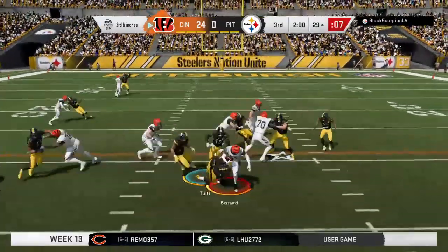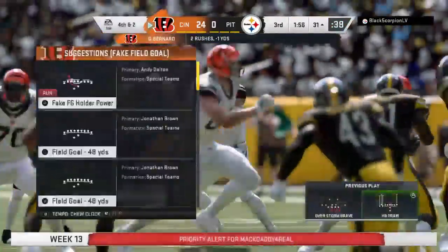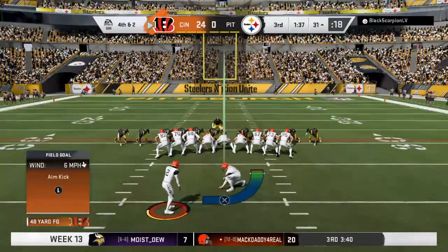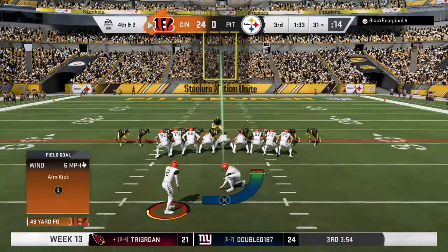A draw play, Bernard. And that one going nowhere from the start as he's met in the backfield and goes backwards. Losing 2 yards that time, and now it's 4th down. On for the field goal. A 48-yard attempt.